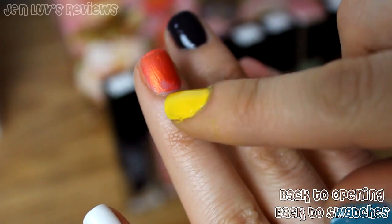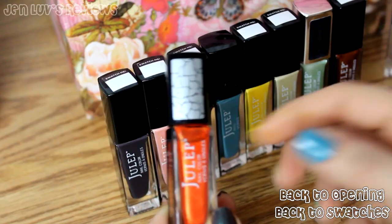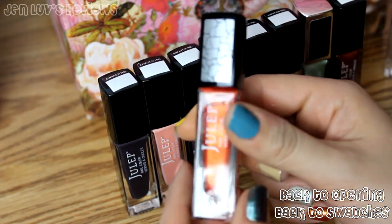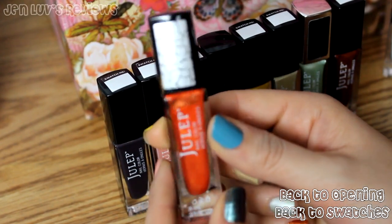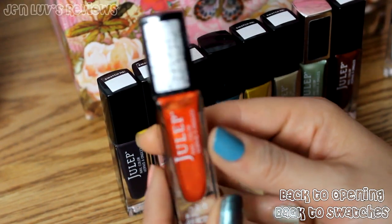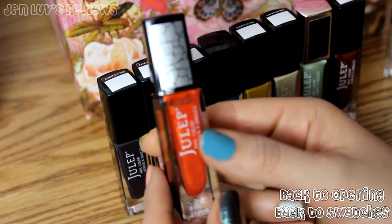So not very happy with that overall. I probably won't be using this one that often, the Sabrina, but it may be nice for fall, maybe Halloween, something like that. So I am going to keep it, but it's definitely probably my least favorite out of this set.